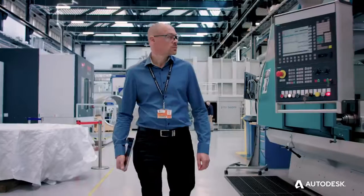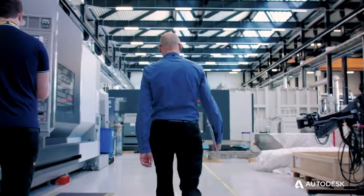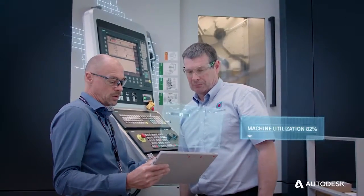Plan, monitor, and optimize your production performance. Create a digital view of your manufacturing processes, from scheduling and dispatching work to tracking and analyzing production and industrial IoT data.